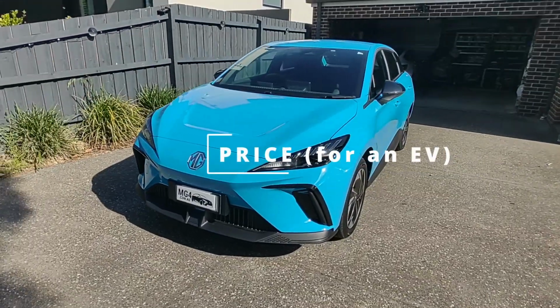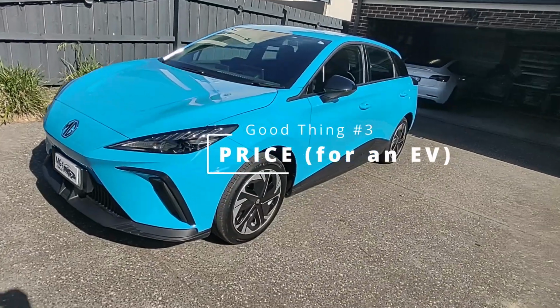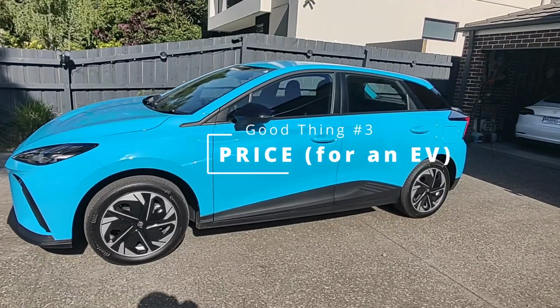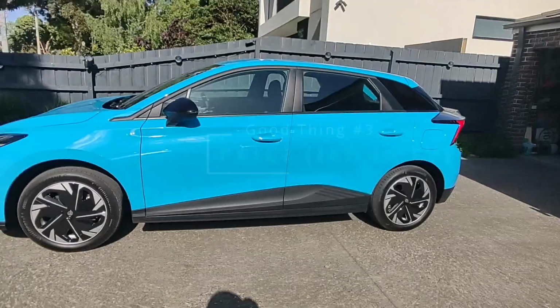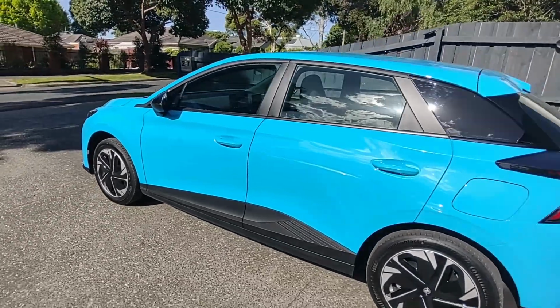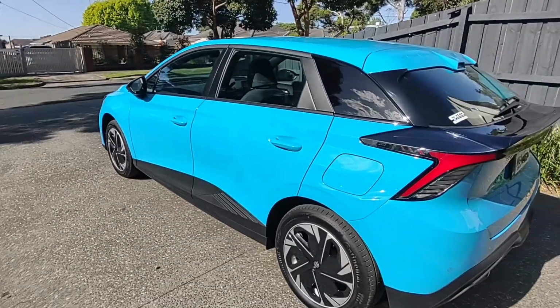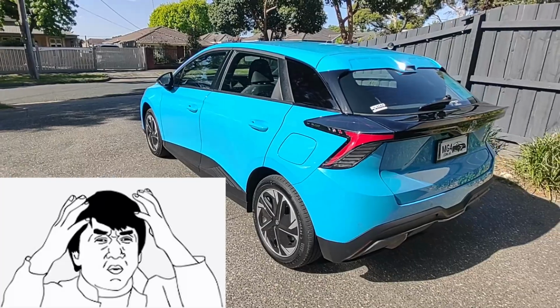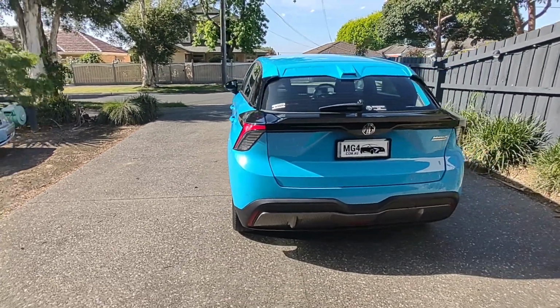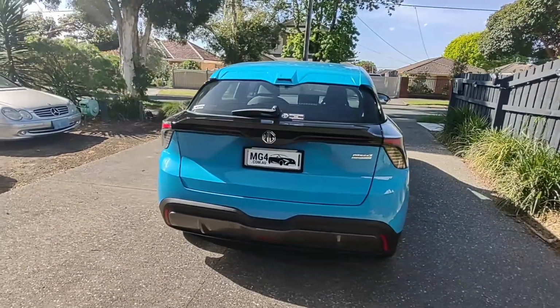Number 3 about the MG4, price. Actually quite competitive for an electric car. I don't really understand people who say, oh, your $50,000 electric car is no good because I can buy a $3,000 second-hand 20-year-old Ford Falcon to replace it. Not really a fair comparison and a bit of a dumb thing to say, but for its price bracket, 40k in Victoria, roughly, give or take, you're not really going to get much else which is comparable.